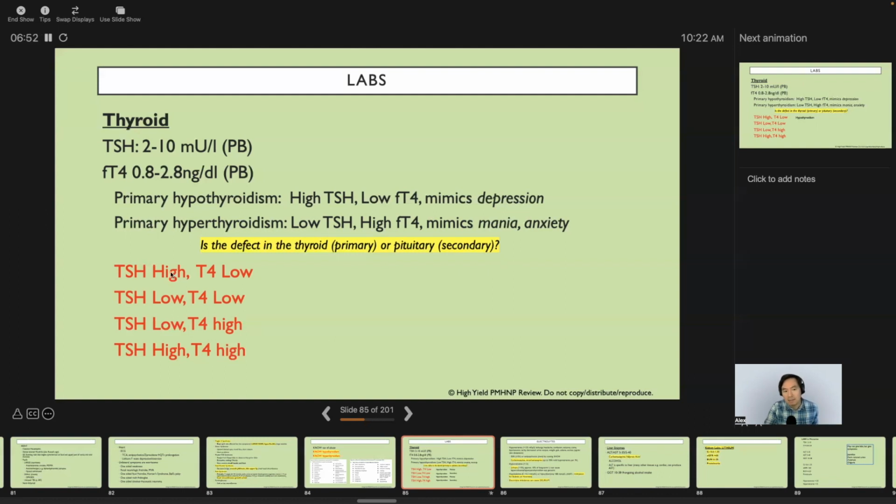So let's apply these principles in these scenarios, right? For the first one, we see that the T4 is low. So immediately you should tell yourself this is hypothyroidism. Now, we can tell here that the pituitary gland is doing just fine. It detects low levels of T4, so it's trying to do more stimulating. So in this case, we say this is primary because the defect is actually in the thyroid gland. The pituitary is acting just fine.